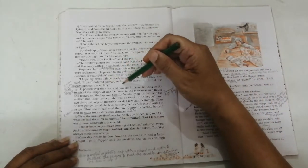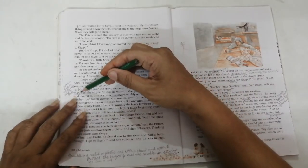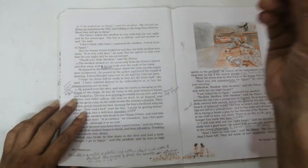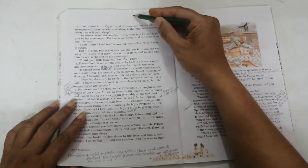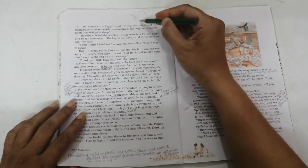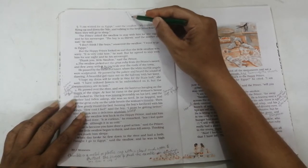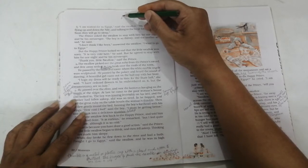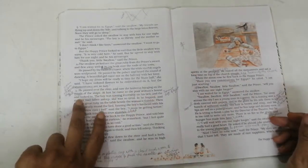He passed over the river and saw the lanterns hanging on the masts. A mast is a piece of cloth with the help of which ships sail. As we see in the picture of the ship, here we see the piece of cloth. This piece of cloth is called a mast. So at last he came to the poor woman's house and looked in.